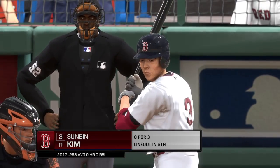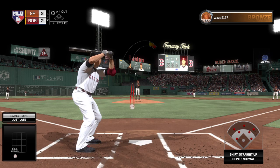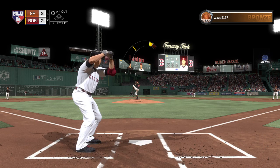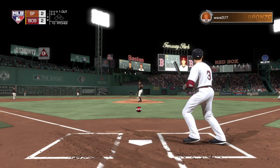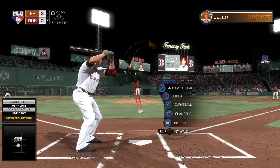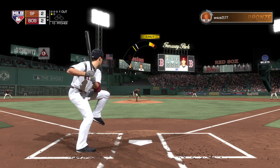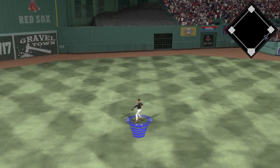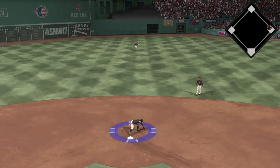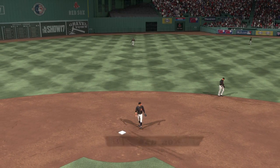Stepping up now, Kim. He could really use a knock here. 0 for 3 in the game so far. First pitch of the at-bat on its way. Line foul off to the right over the Red Sox dugout. 1 out, nobody on. Hit hard back up the middle, and that'll find its way into center field for a 1-out hit. Number 9 batter comes through that time.